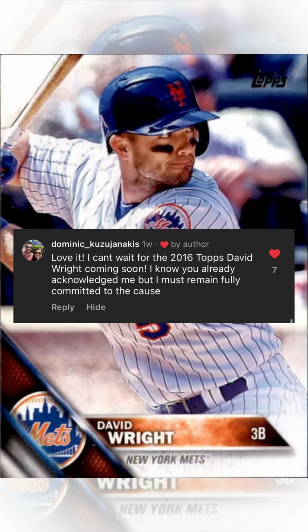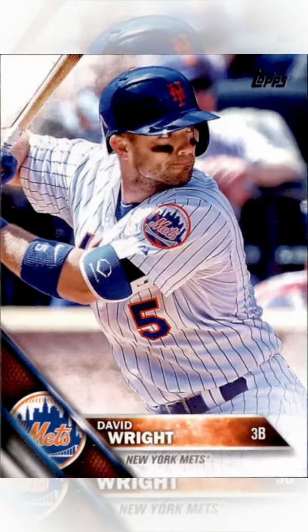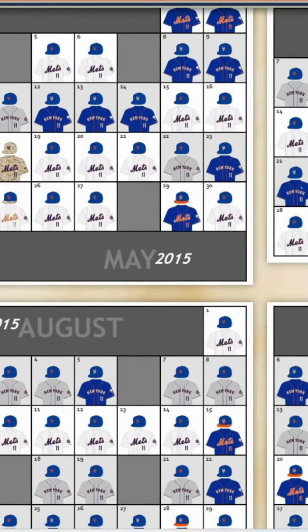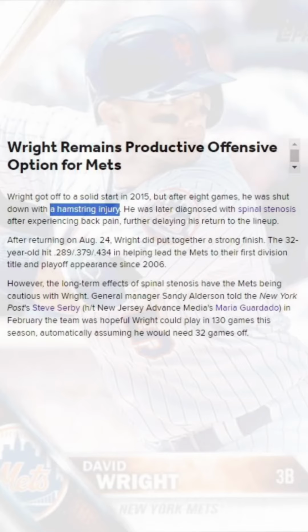This guy really, really wants me to do the David Wright 2016 card, and even though he's just waiting for a pitch, I think we've got it. The Mets played in their home opener on April 13th, which is the first time we see the white uniform. The Mets wore this a lot, but if we look at David's game log, we see a huge chunk of time missing because he had an injury.